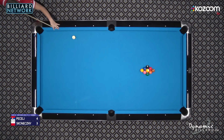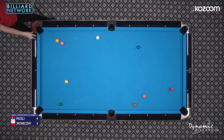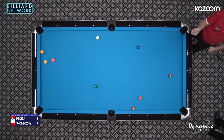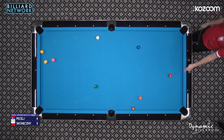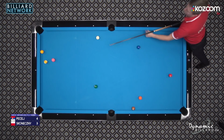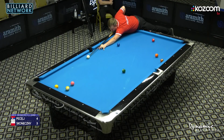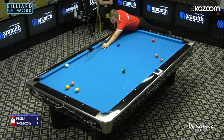Skoneczy's breaking from the right, left side, left bottom. Ooh, the 9 almost went. Nothing on the break. Oh, he might leave him up. Didn't leave him a carom. I thought he was going to leave him a carom, but he didn't. Oh, he did make a ball on the break. Here he's just going to thin the 1, go down past the 2. That's the shot. Straight top. Just thin the ball. It might run into the 9. Like that.